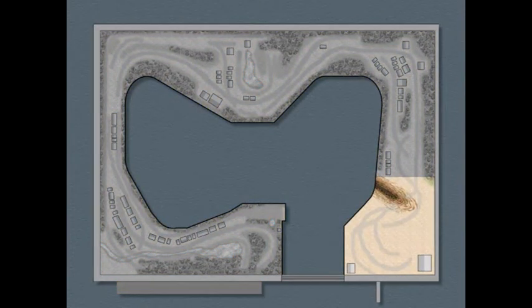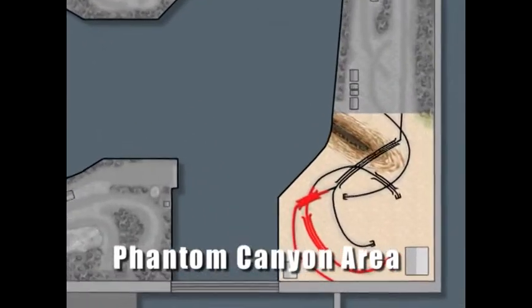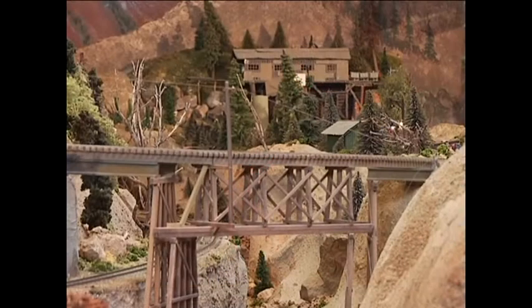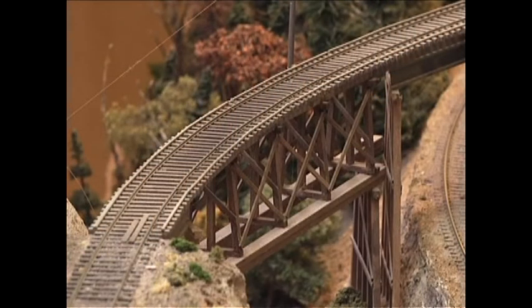The Phantom Canyon area is just west of Carrizo Gorge and is the location of NP Vortex and the town of Modlo. The branch to Vortex runs over the NP Vortex branch, bridge number 1. It's a 135-foot, mostly timber bridge over the NP John Allen Loop and the Sapphire Creek Wash.